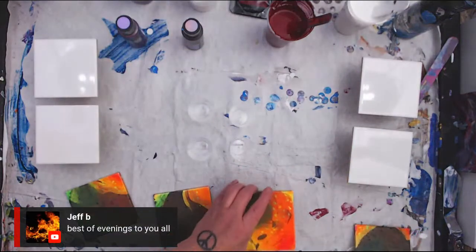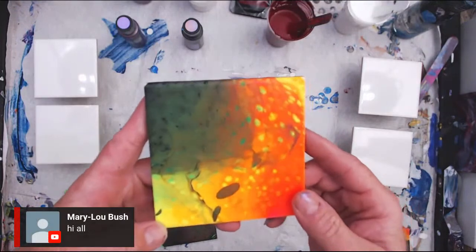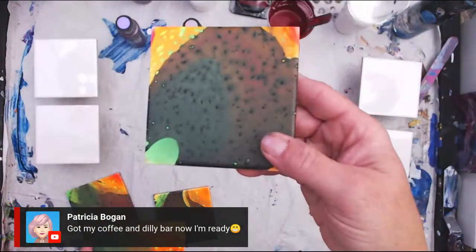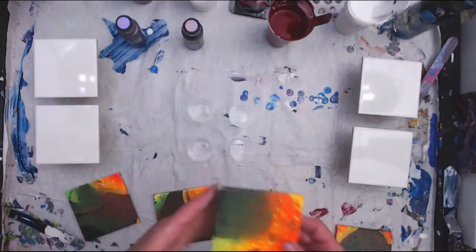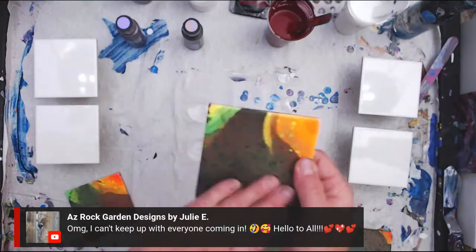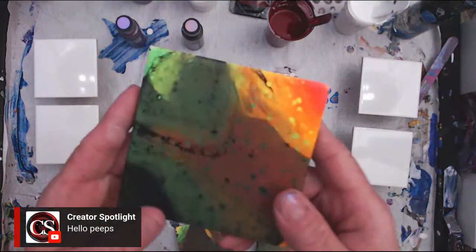So tomorrow I'm going to mix up a fresh batch for Artapalooza, but they do glow. These ones, not so much with the black over the top of them, but this one glows really cool. This one, lots of black, but I also have another thing that we're going to try out next week over the top of these. We're going to see what happens.